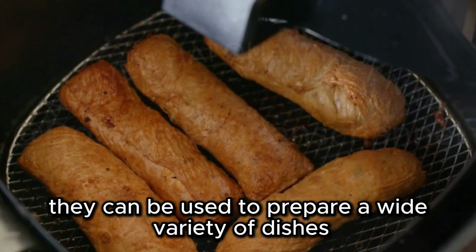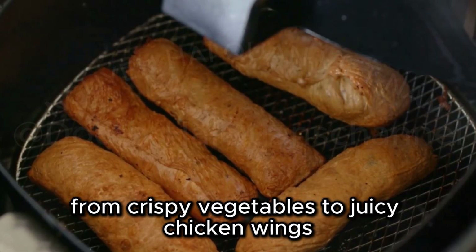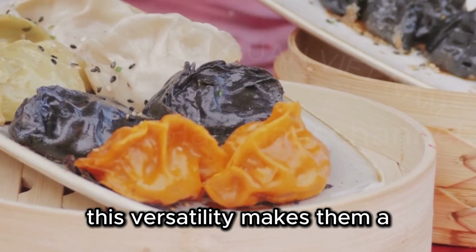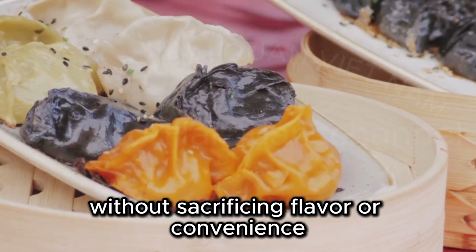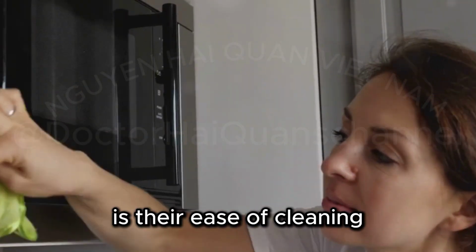They can be used to prepare a wide variety of dishes, from crispy vegetables to juicy chicken wings, all with less oil and fewer calories. This versatility makes them a valuable addition to any kitchen, especially for those looking to maintain a healthier lifestyle without sacrificing flavor or convenience. Another advantage of air fryers is their ease of cleaning.